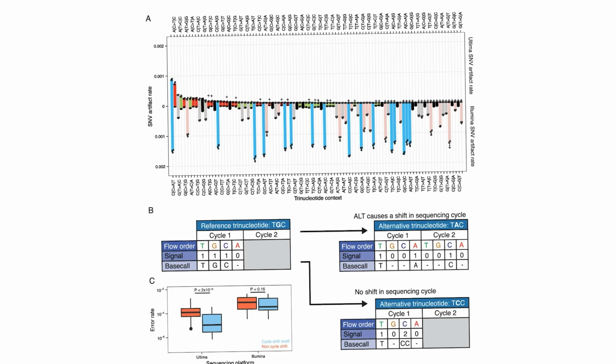See error rates in Ultima and Illumina sequencing datasets for trinucleotide variants that alter the flow space sequencing cycle. N equals 120 in the cycle shift motif box plots, blue, corresponding to the 40 trinucleotide variants that are classified as cycle shift motifs across 3 mouse PDX plasma samples. N equals 168 in the non-cycle shift motif box plots, red, corresponding to the 52 trinucleotide variants that are not classified as cycle shift motifs across 3 mouse PDX plasma samples. P-values were measured using a two-sided Wilcoxon test. Error bars in A represent the standard error of the mean.